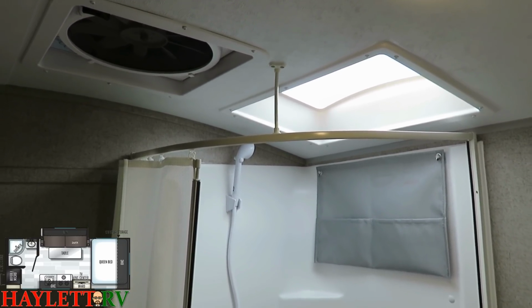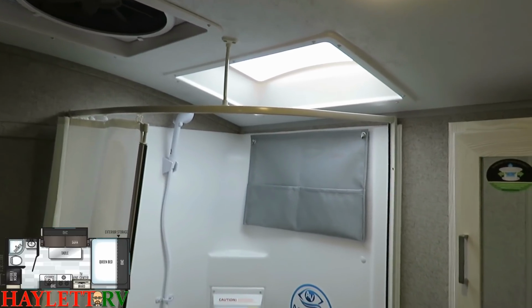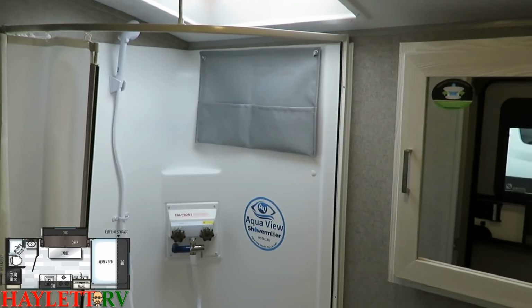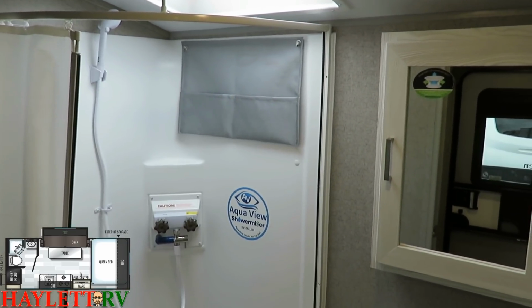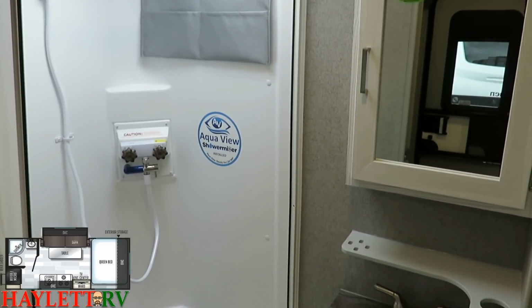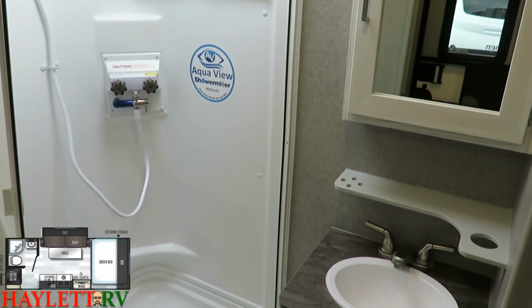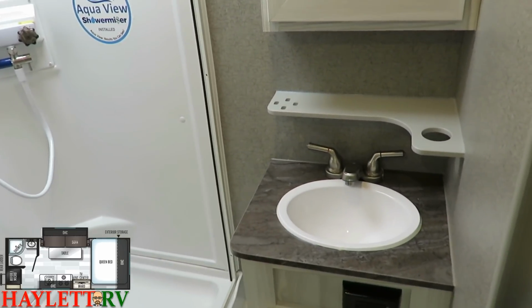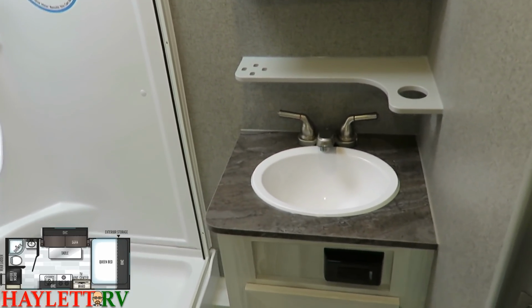It does still have the roof vent cover. You see the skylight there overlooking a handy little quick remove shower caddy so that your body washes, your soaps and stuff, they're not just laying around on the floor. You're not trying to bend over and slip and fall to grab them. And then there's just these little smart things, like the shelf above that sink right there.